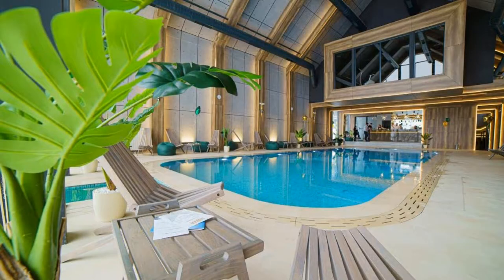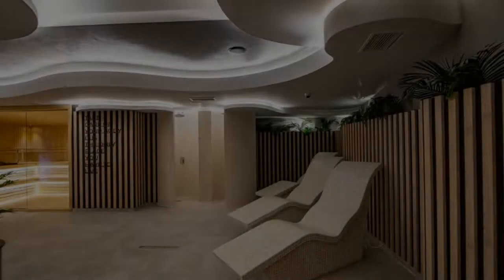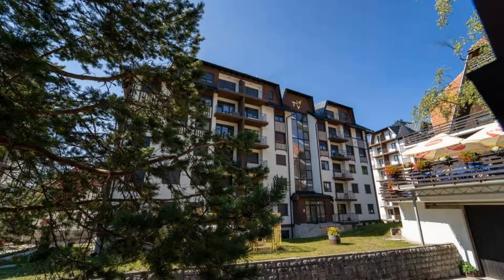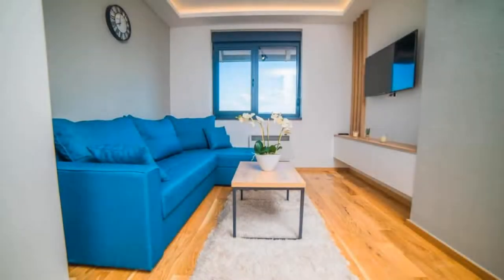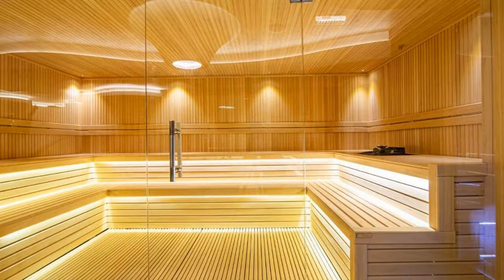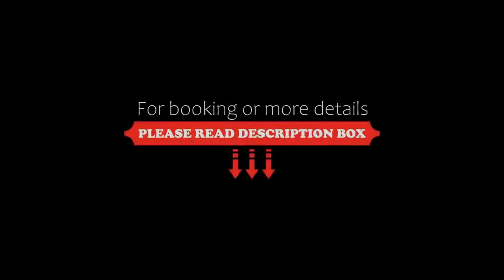Now you're watching a 4-star hotel. The location of the hotel is outstanding and guests love walking around the neighborhood. There are 10 types of rooms available on booking.com. You can book online and enjoy it. You can see more than 100 reviews of this hotel on booking.com. Its review rating is 8.6, which is fabulous.